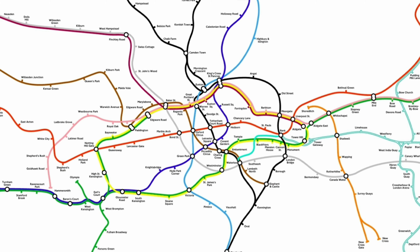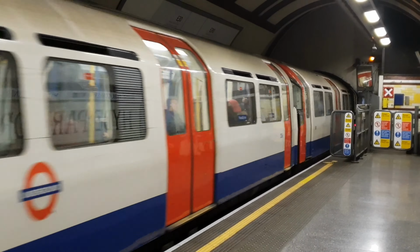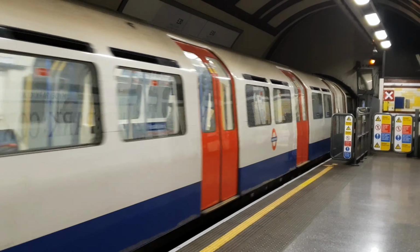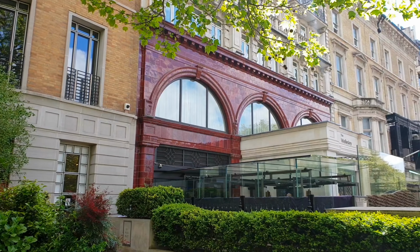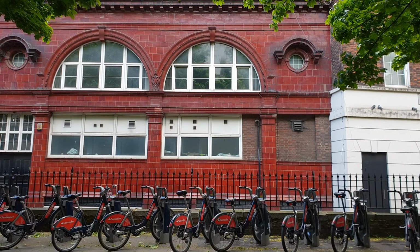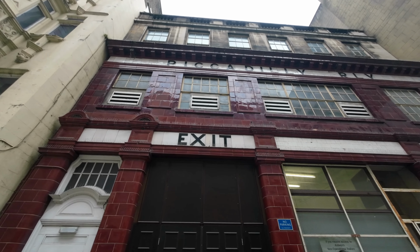Many of us have travelled along the large labyrinth of tunnels that lay beneath the streets of London. But lesser known are the miles of abandoned tunnels that run alongside them, a now disused part of the network. And if you look closely, you can discover hints of their existence through the remains of their station buildings, which can be found all around London, if you know where to look.